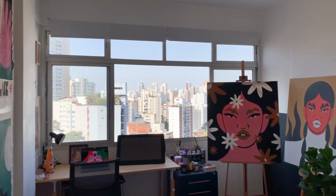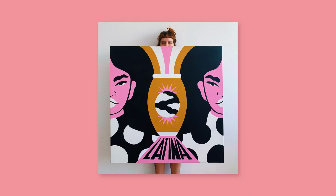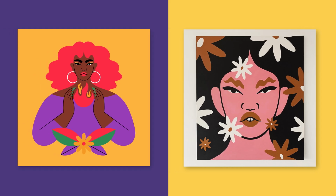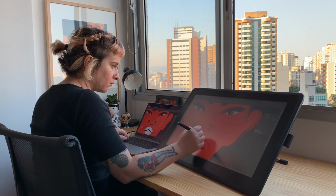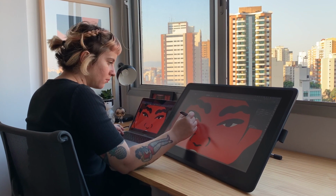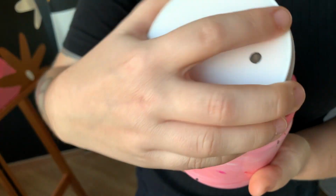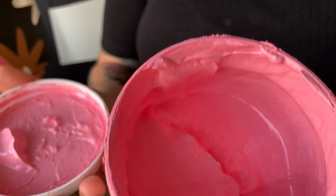So this is my studio, which is also my bedroom. I really love to use this wall to paint. I started to paint recently and it turned out that this is my new passion in life. Here I have my desk, which is perfect to work digitally, and I love to work from here with my paints. I like to do my own colors, like this amazing pink.